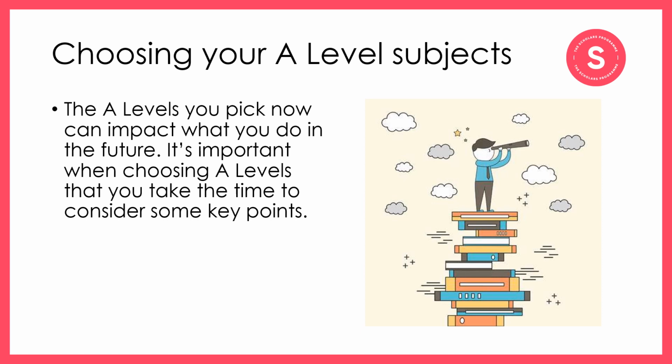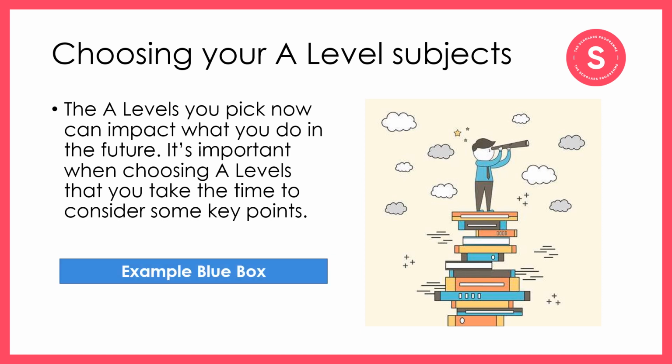You'll notice on the slides that there will be blue boxes, like the ones on the screen, directing you to a task on your worksheet. You can come back to these tasks at the end of the video or pause the video as we go through to complete them.